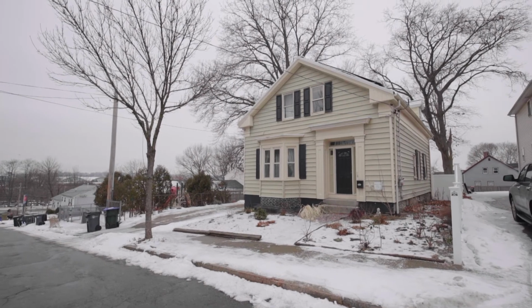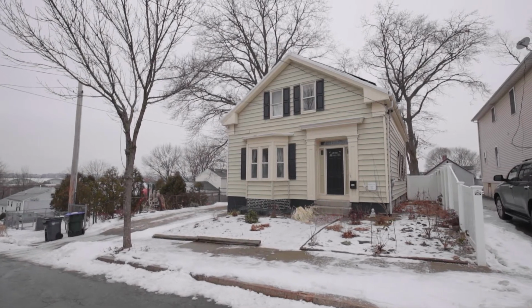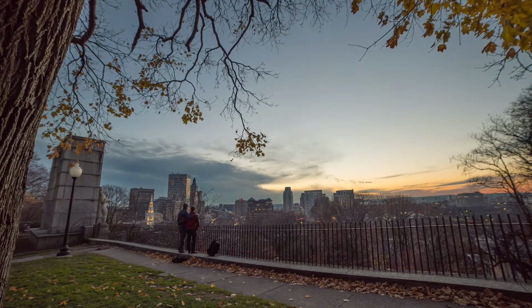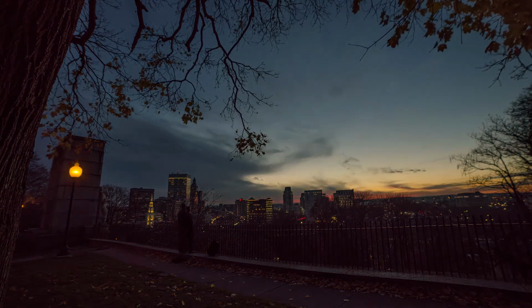After a good night's rest, new experiences await in this enviable location. The property is just steps from Whole Foods and other convenient shopping. Enjoy the East Side's amazing variety of historic parks and lively cafes.